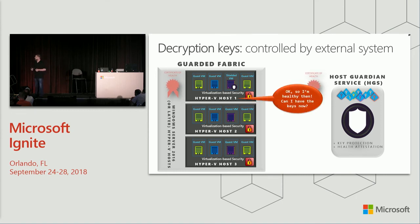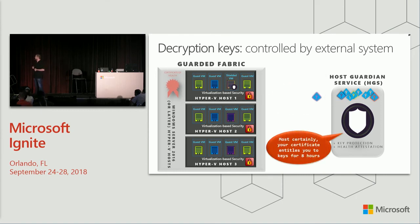Here it is. Can I have my keys now? At which point, the key gets sent back over, goes inside the little virtualization-based security enclave, at which point the shielded VM can now be decrypted and powered on.